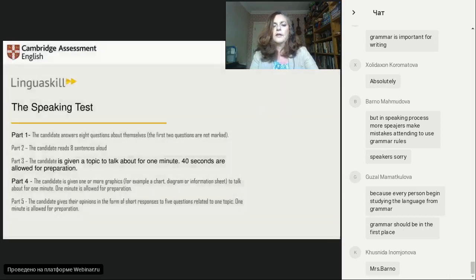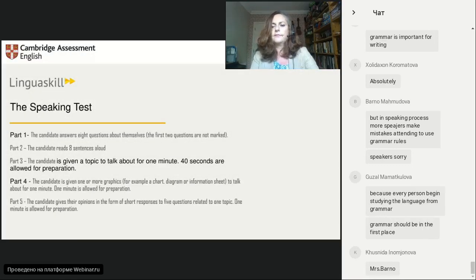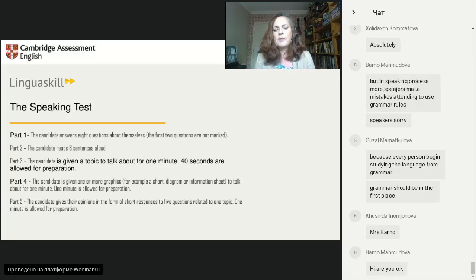Okay. The speaking test. The current speaking test has 5 different parts to it. And the general idea of this is it becomes more challenging the more you go through the test.